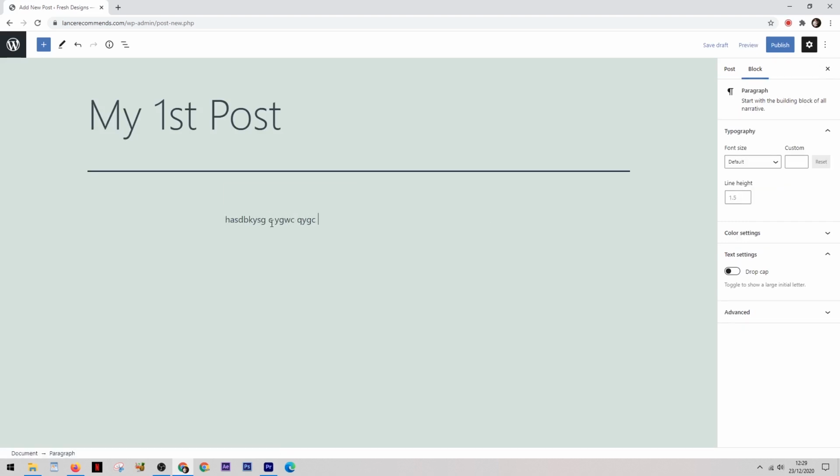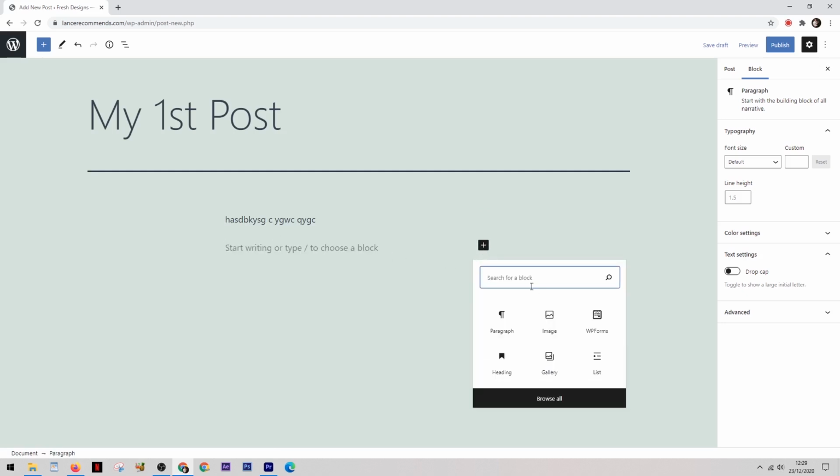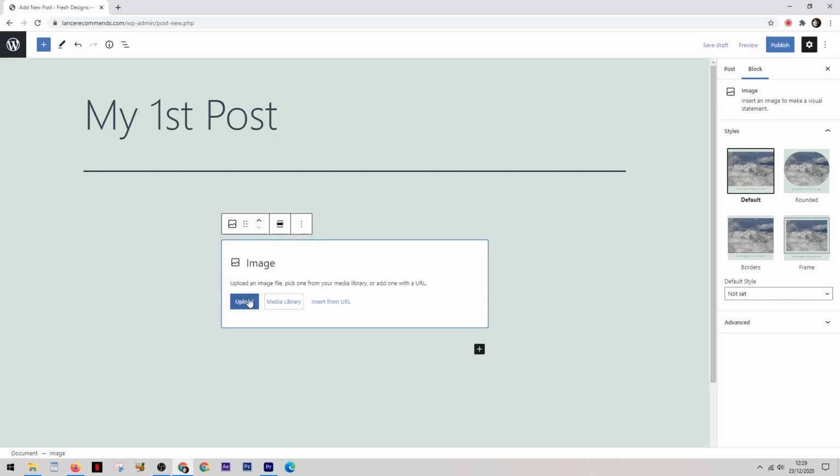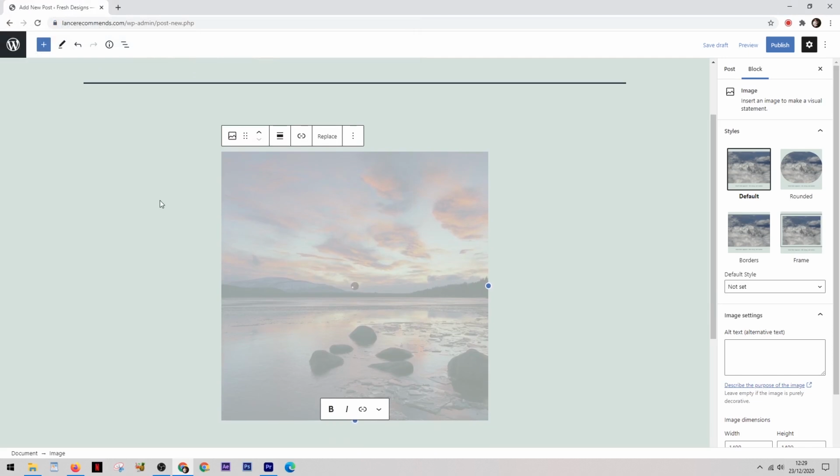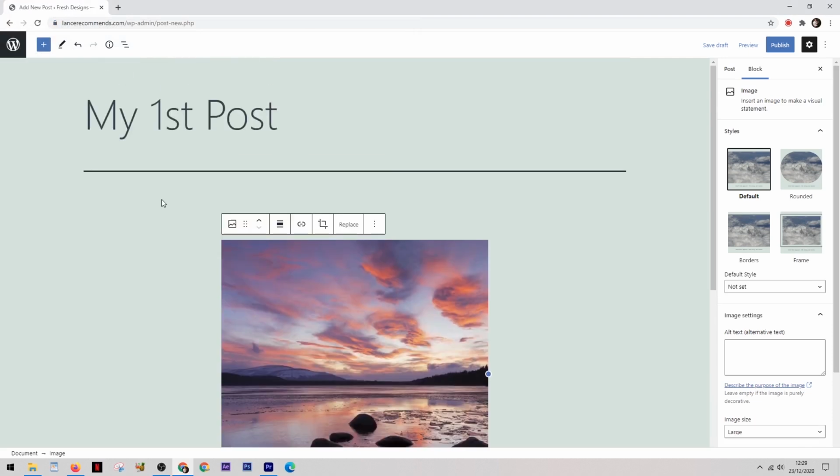It's very simple. It's all done in blocks, so you can type some text in and then select a new block and say, for example, we want an image. We can then select an image, upload it, and as simple as that, we now have some text and an image on our first post.